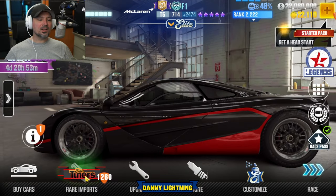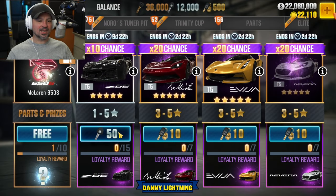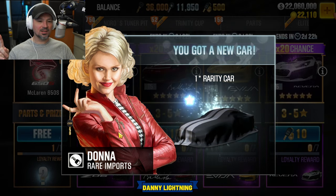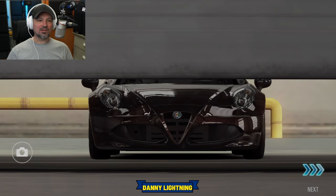All right, so into rare imports we go, and we're going to start pulling these crates and see what we can get. So, here we go. First pull right at the start. There is that Z06 Corvette. Come on, Donna, give me something good. And she gave me a one-star turd taco. Dang it, Donna. I can't believe you would do such a thing.